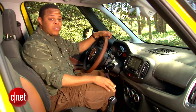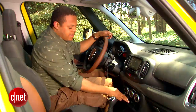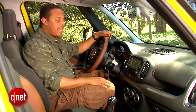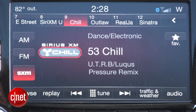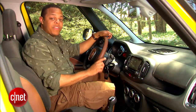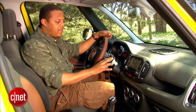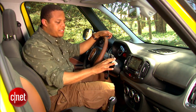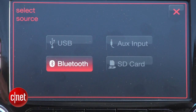As far as audio sources, we've got USB connectivity, an SD card slot, and an auxiliary input right down here at the bottom of the dashboard. You've also got radio and satellite radio as available audio sources. One thing that you will not find in this vehicle is a CD or DVD player slot. Fiat and Chrysler have completely ditched the optical drives, so if you've got physical discs lying around, you're going to want to rip those to a USB drive or something before you hit the road.